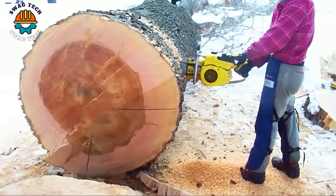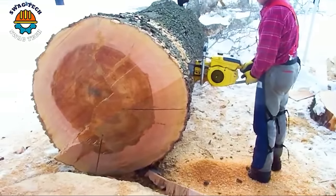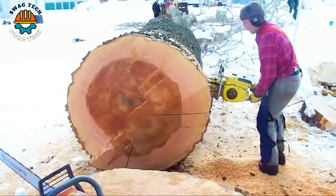It can be seen that this giant tree is nearly 70 years old. Can he cut through it?